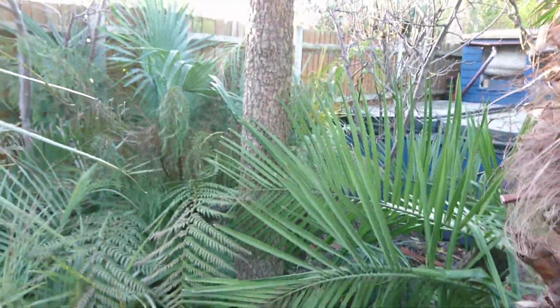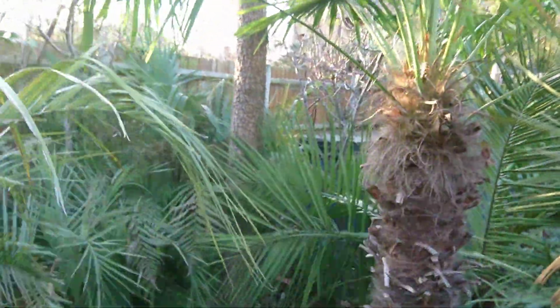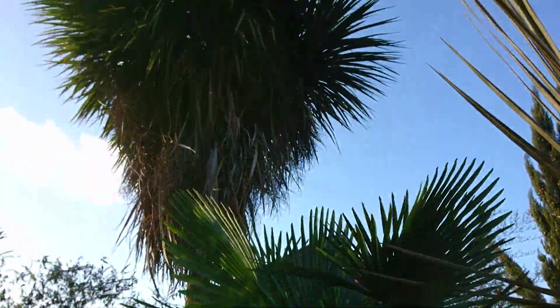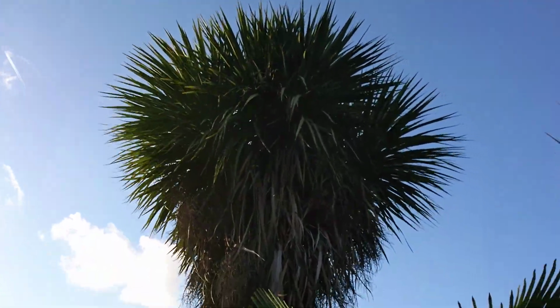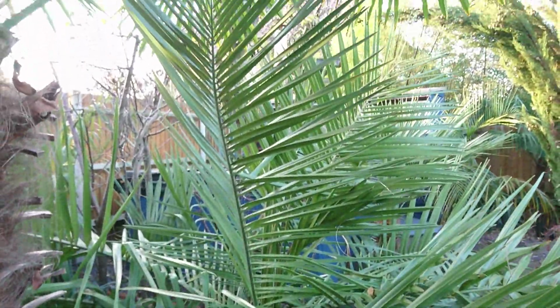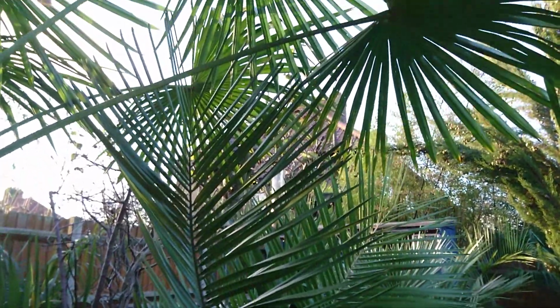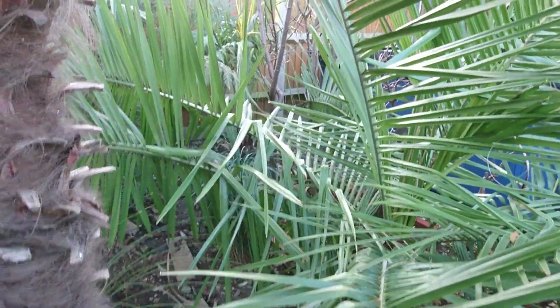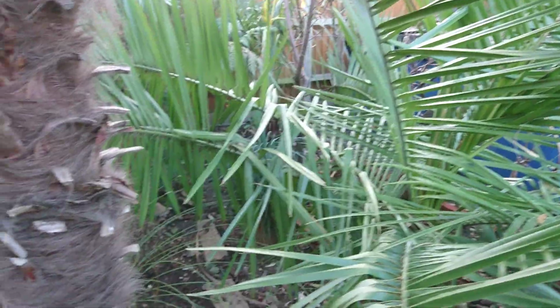As I mentioned, no need to really worry about the big Cordyline for me, or the big Trachycarpus fortunei. I don't think they will have any problems at all. So let's go a little bit further. Wow, Jubaea too. Oh no, that's Jubaea chilensis, as expected. No problems at all with it.